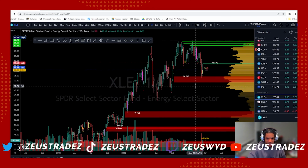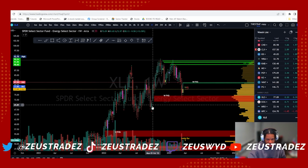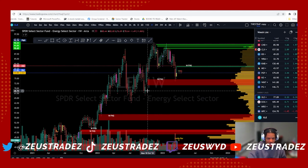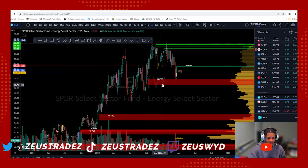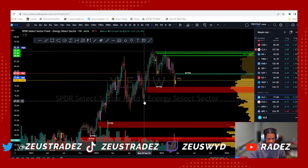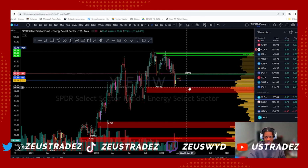XLE is looking a little rough. We did manage to get this triple top formation. Pretty much the line in the sand would be if we manage to close below here, below the 67 level, we're pretty much going to get that continuation down. Until we manage to breach 67, I wouldn't say you're necessarily fully bearish just yet. We'd want to break that 67 level to get that confirmation. Otherwise, if you fail to get this placement below that 67 level, it's probably the bottom and you can look to target back long to potentially come back to this 90 range.